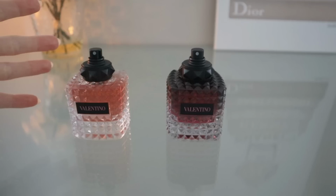So after having both of them on my skin for an entire day, the original Donna Born in Roma was very, very soft, if there at all. It had all but disappeared by the end of the day. So we're talking like 8 to 10 hours later, which I think is fairly good. I was still able to smell both of them to a degree for the first probably 5 or 6 hours. They were both pretty good. So I think that they're both moderate in performance.